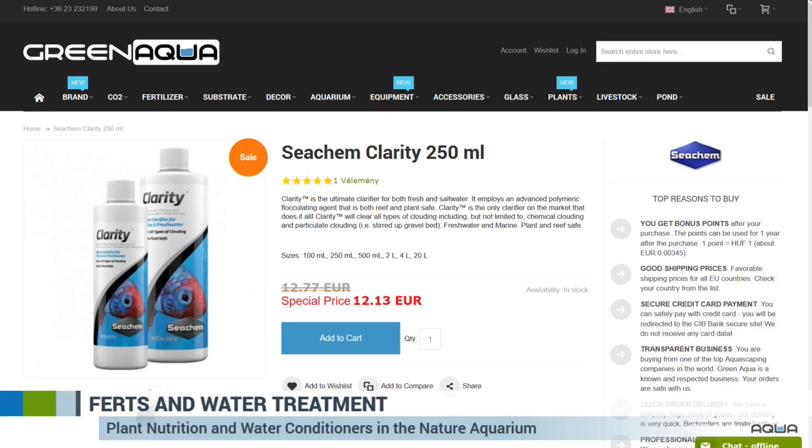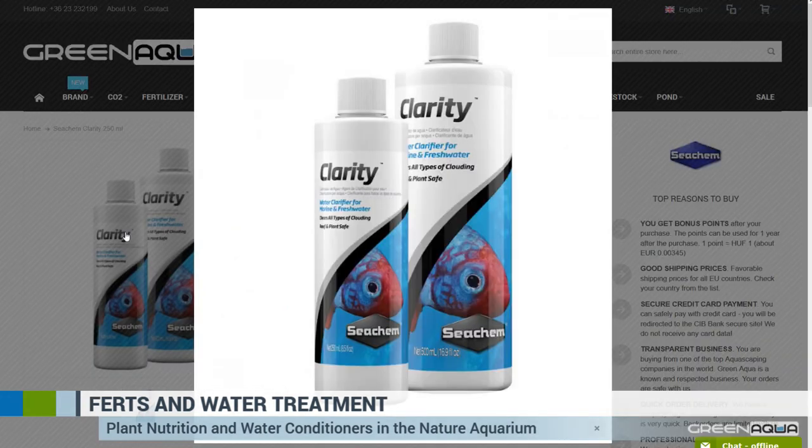Quite straightforward. This is a flocculant. It will take smaller particles and clump them into larger particles so your mechanical filtration can pull them out of the water. And if it's a biological type of clouding, it will relocate the bacteria to the surface of your biomedia. Now, it's completely different in that it's not a potassium permanganate, and it doesn't have limitations of only addressing one or two types of cloudiness. We have bacterial, biological, particulate, chemical types of clouding. Clarity will address them all. So no matter what is affecting the clouding, Clarity will clarify it.